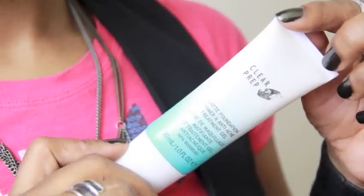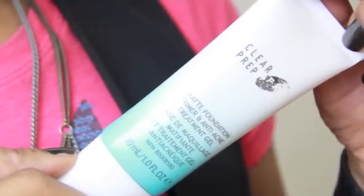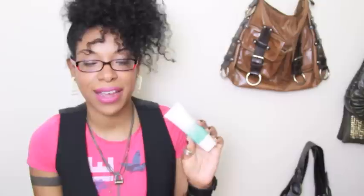Primer. It's Cover FX's Clear Prep. It's like a matte foundation primer. I have oily skin, so I do not want anything that is going to make my skin look any oilier than it does on its own. Most normal standard primers break me the hell out, and this one has been like a godsend. I can use it and my skin is much clearer. I love it. I'm in love with it. It is my favorite.